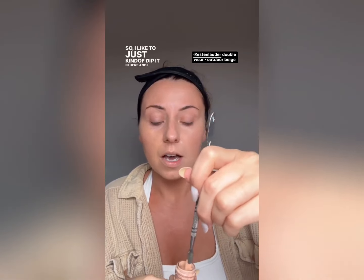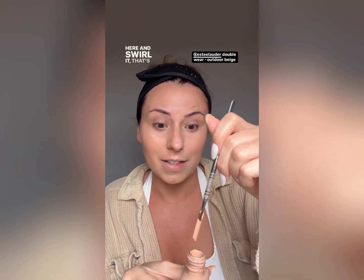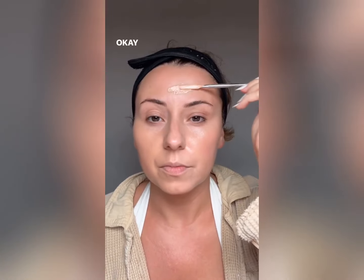This one will do. So I like to just kind of dip it in here. And I actually don't mind that Double Wear does not come with a pump, because I usually like to go off of this. Usually if I dip it in here and swirl it, that's the perfect amount for a full coverage face. Okay, let's do this. I'm just gonna do that little bit, right in the center. This is a travesty. I would have kind of used that to smooth it. I'm gonna use my finger because that might have deposited too much for this area.